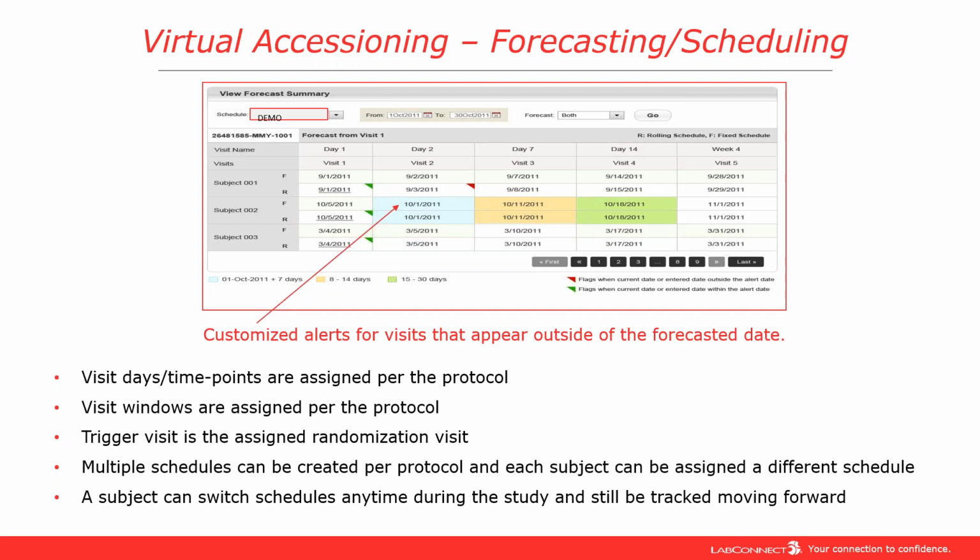And I want to talk a little bit about scheduling, and I think I'll talk a little bit about that when I talk about the different levels of tracking, but scheduling really goes to another level of tracking where we're monitoring when a visit should happen with a subject by the hour. And so I'll talk a little bit more about that, but that really kind of goes hand in hand with this forecasting model, just one step ahead in forecasting and knowing when that subject should come in by the hour.